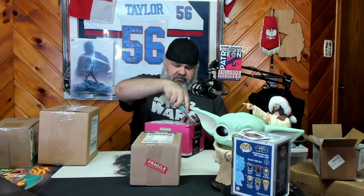Okay, next is this pink one we'll go with. This is probably an eBay buy or Mercari buy because it is a recycled box. But anyway, a lot of good pops are coming out, especially now you got your conventions coming out. Okay, cool. Oh, he even put in a pop protector. How nice of this guy. It's a weird box.